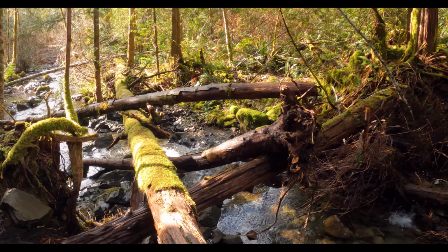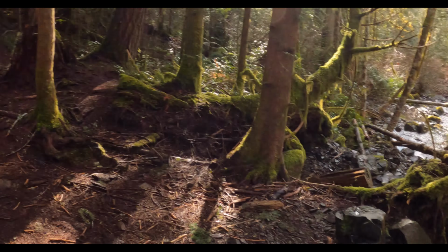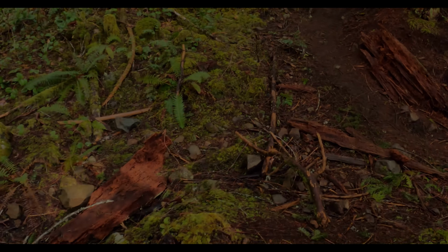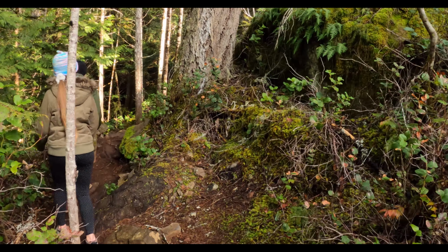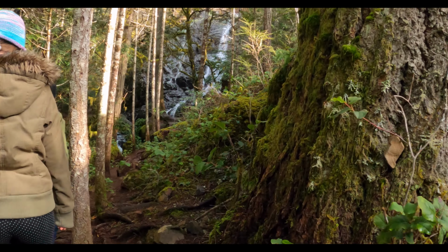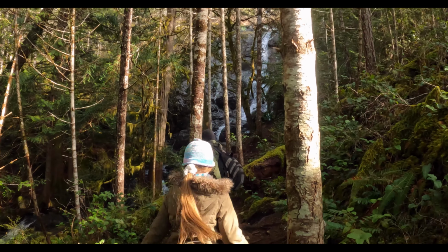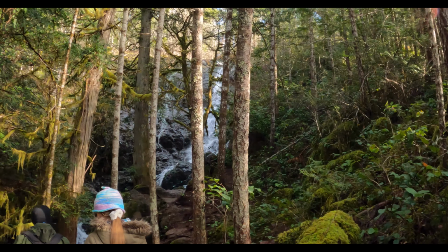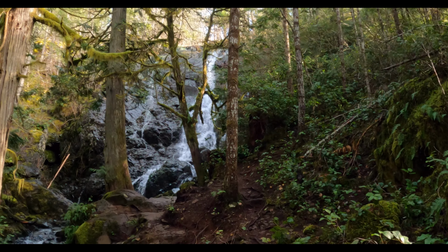Well, it appears there's been a big storm or something, because a lot of these logs that are down weren't down the last time I was here, so it looks like there's been some crazy foliage from storms and whatnot. Going back to the waterfall. Oh, it's definitely lost a lot of water since the last time I was here. I guess there hasn't been as much rain and stuff since last time, but still very pretty.